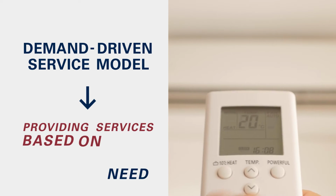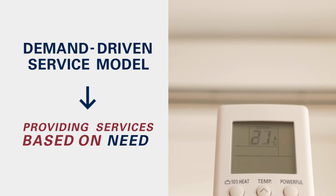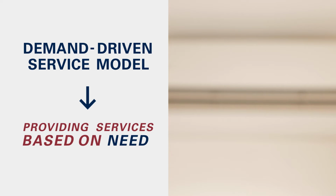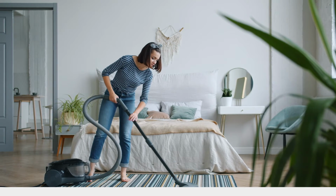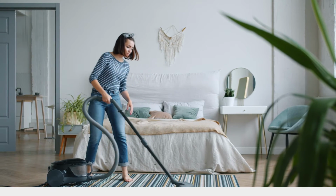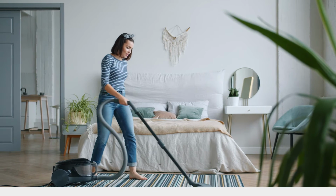This technology allows migration to a demand-driven service model, where you're providing services based on need rather than some predetermined schedule. One of the ways that I kind of explain a demand-driven service model is if you think about the house where you live, you may have a guest bedroom. You don't clean that guest bedroom every day because you know it hasn't been used, right?